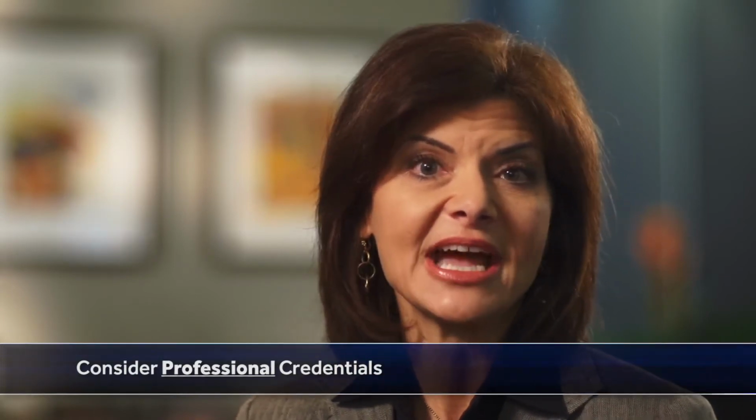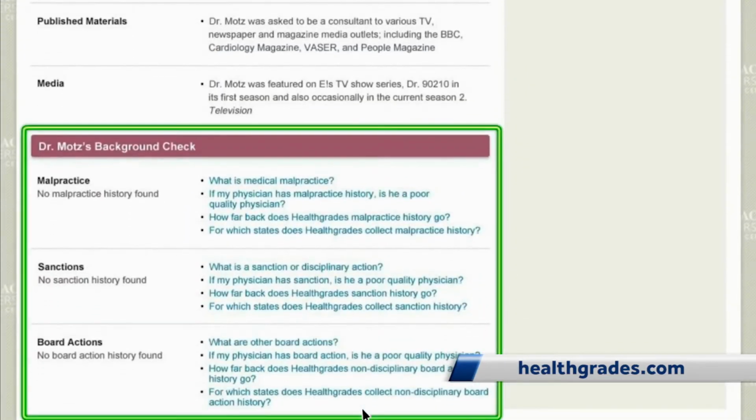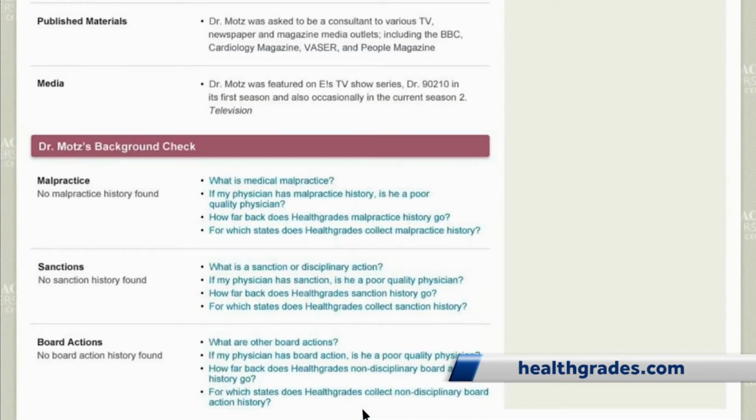First, professional. Consider a doctor's credentials. Look for a doctor that's board certified. Here's why. All doctors graduate with an MD after their name and have a license to practice, but board certification is the only way to be sure a doctor is competent in their specialty.